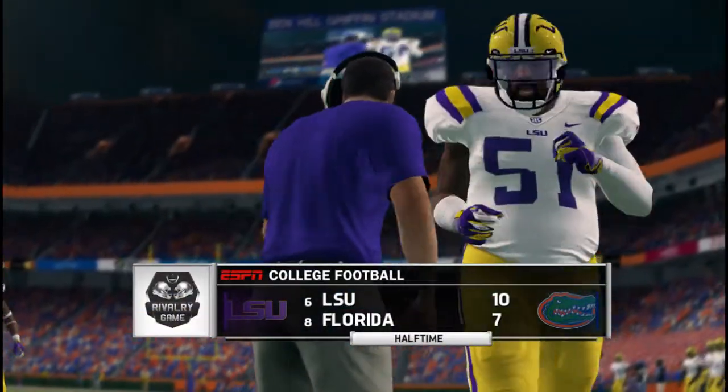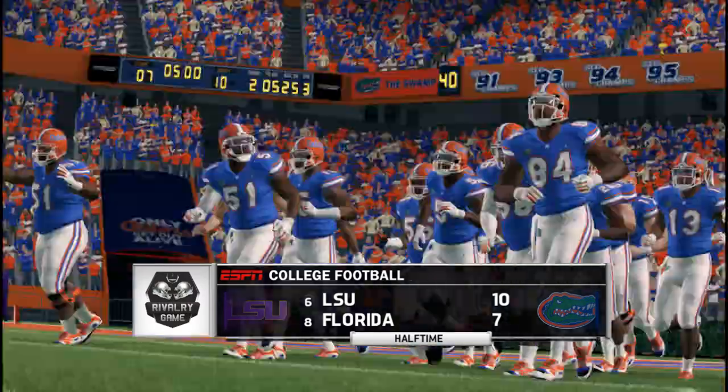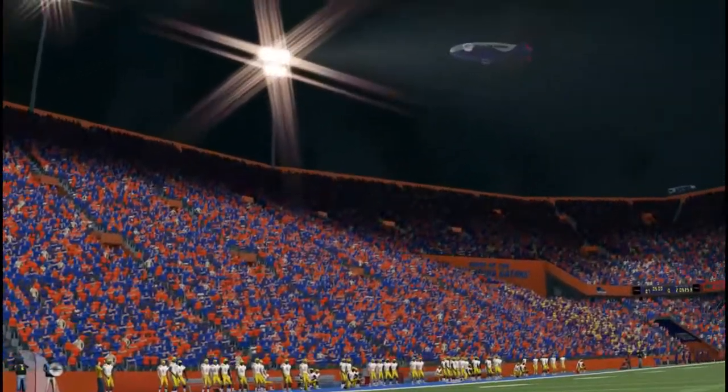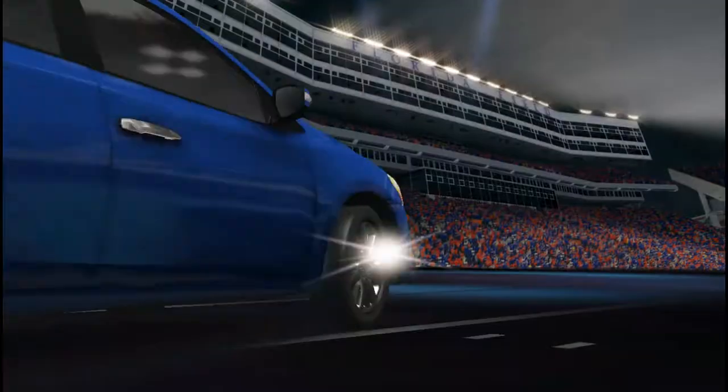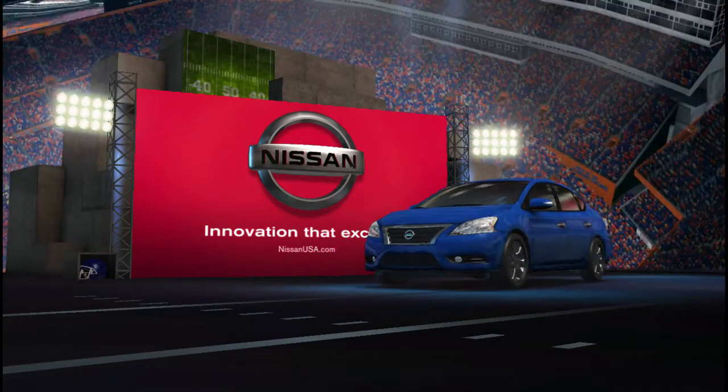Halftime now. We're seeing two defenses that don't want to give an inch. Yeah, that's me. The Tigers lead. I'm a hot boy like the summertime, which cold like winter. We've played 30 minutes. Go to NFLshop.com and gear up. NCAA Football 14, presented by Nissan.